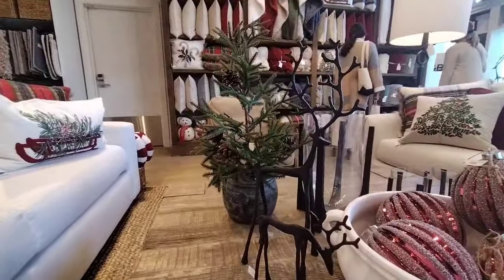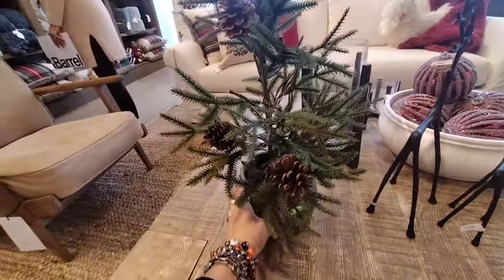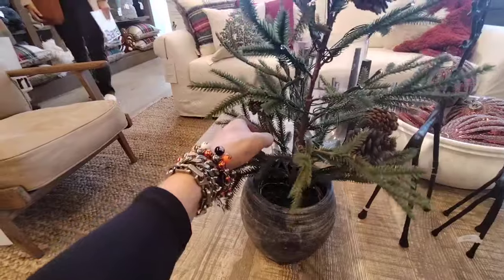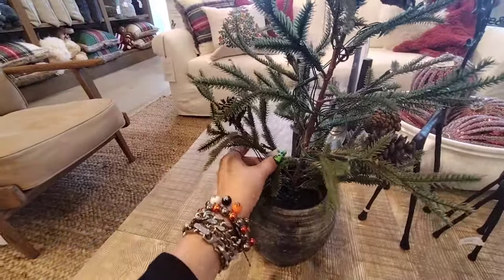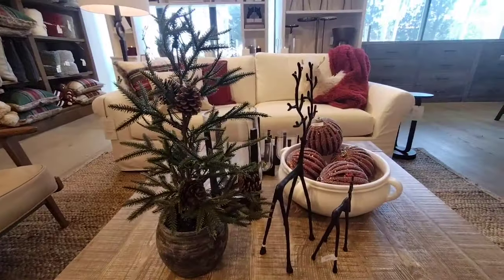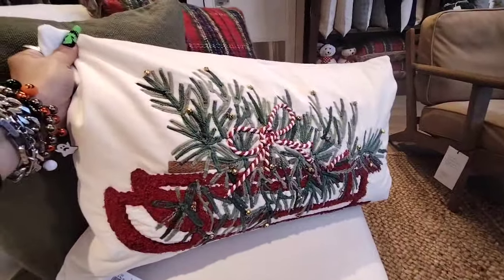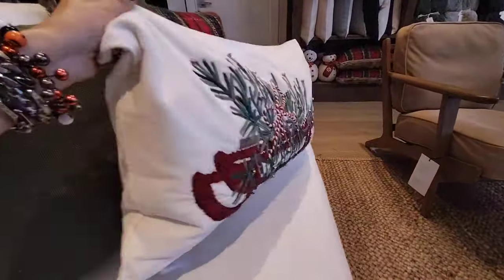And then we also have the tree right there as well. Here's the gorgeous little tree. Really, really nice. It's not a whole lot. Very, very simple. And I'm not going to turn this upside down to get a price. But I love how they have everything. And yes, I'm sitting down, and oh my gosh, are their couches comfortable? Alright, this is $79.50. Look at how beautiful that is. It is absolutely a stunner.